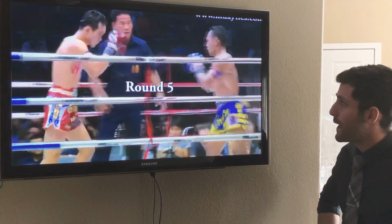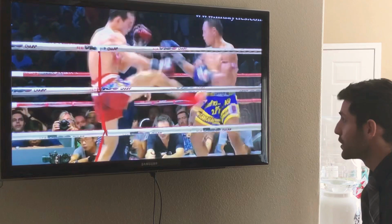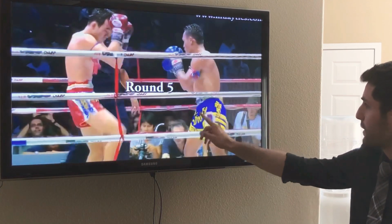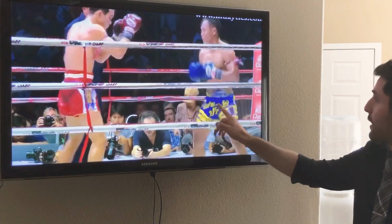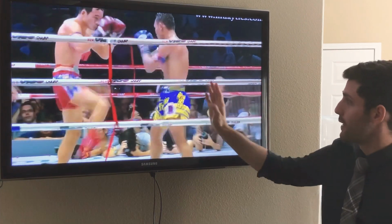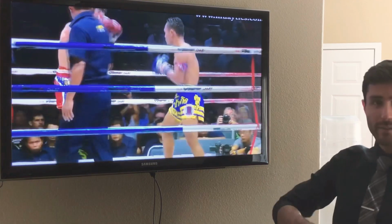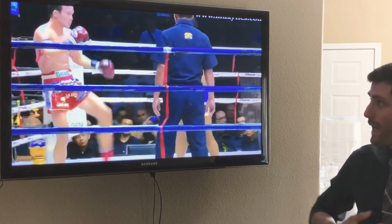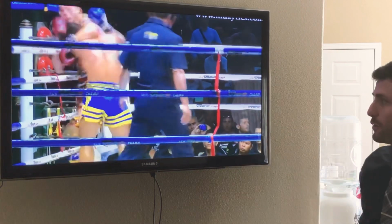So this is round number 5. I want you to notice something here. We're going to rewind this. Notice where these teeps are going to. He just went from hit, other hit, hit, hit. So he's throwing these front kicks at different targets. It's not going to be the center line of his body every single time. It's going to be at the legs, at the hips, at the body. So he's mixing up where he's throwing those teeps to.